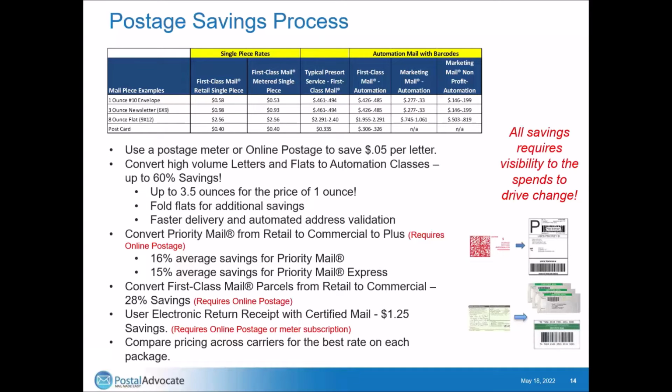If you're doing parcels, so priority mail, first class parcel, express mail, you want to convert from just running it through your postage meter or going to the post office and dropping it off, because those are retail rates, and you want to convert it to commercial rates where you're generating a 4x6 shipping label like you would do for UPS or FedEx. If you can do that, you save 16% for priority mail and 15% for priority mail express and 28% for first class parcels. So all of those require an online postage solution, which we'll talk more about in detail. But on your parcels, you can save 15 to 28% by just converting to a 4x6 shipping label that frankly gives you traceability through the entire process and provides more value in the process for it.